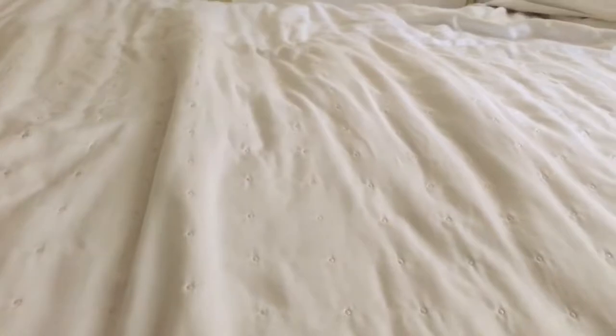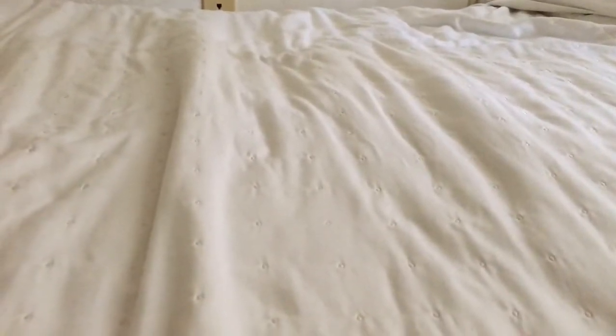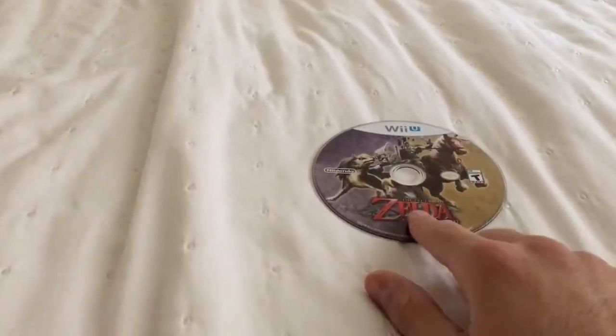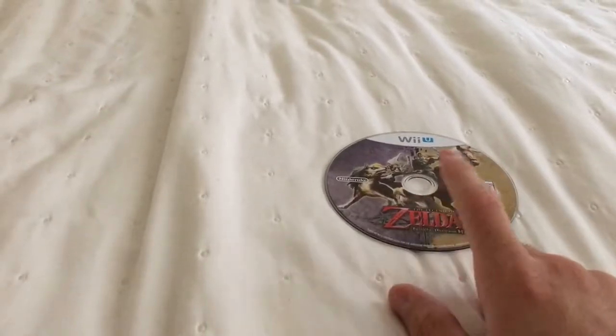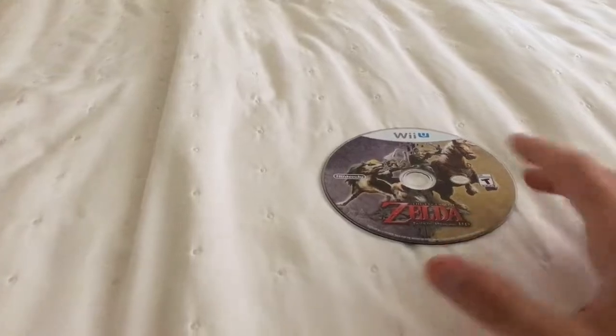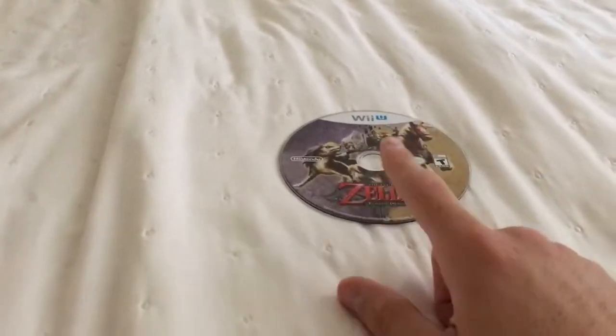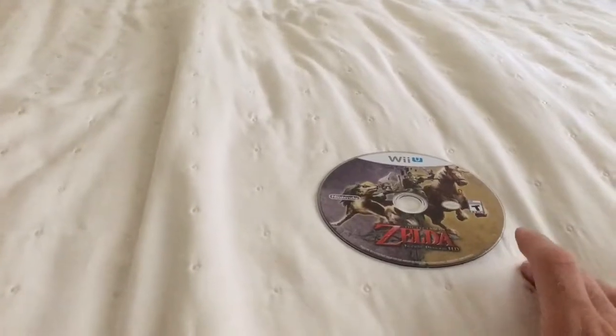The last Wii U game that I have, it's also one of the two that are in storage because of the box, is Twilight Princess HD. This is a personal favorite Zelda game, because besides this, it would be Ocarina of Time, but Twilight Princess I loved when I played on the Wii, and it was so much fun. It felt like an Ocarina of Time sequel.